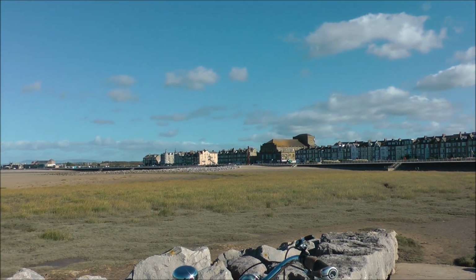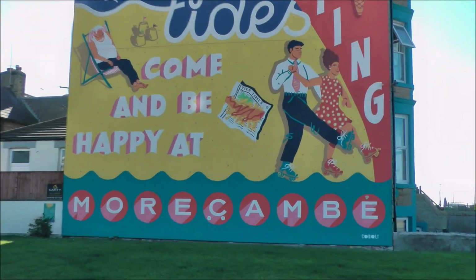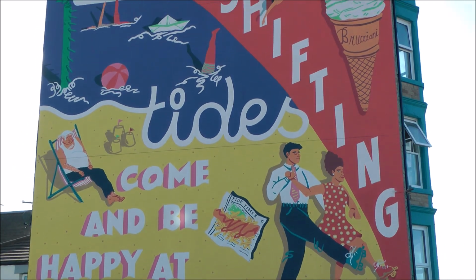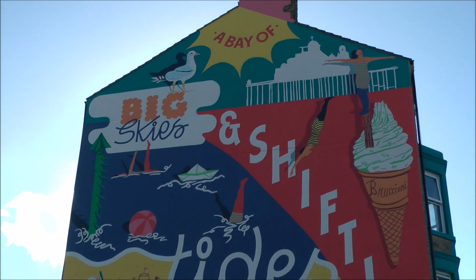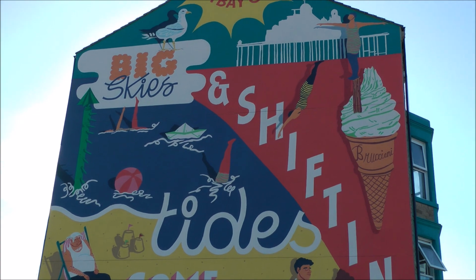Let's crack on with the ride. There you go. Morecambe has a lot of murals, a lot in the town centre. This is one of the more recent ones, down Sandylands Promenade. I've had to get in the shade because the sun's directly opposite, so if I tried filming this from another angle you wouldn't see it.